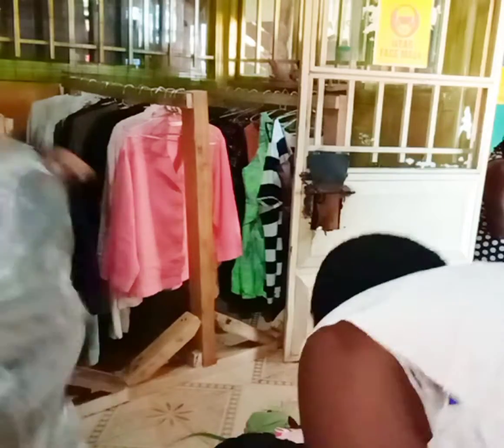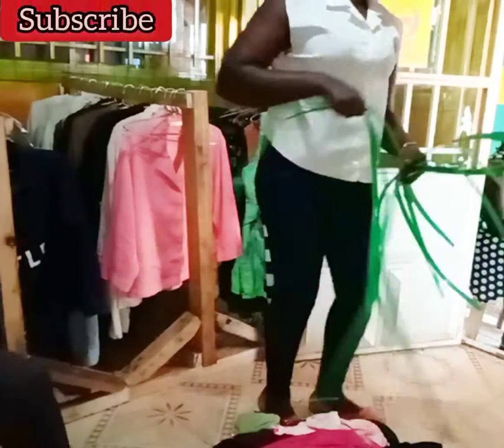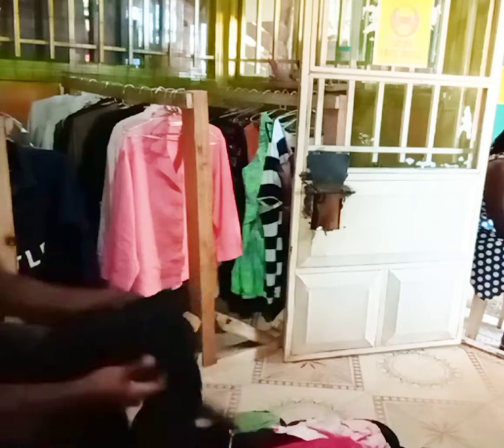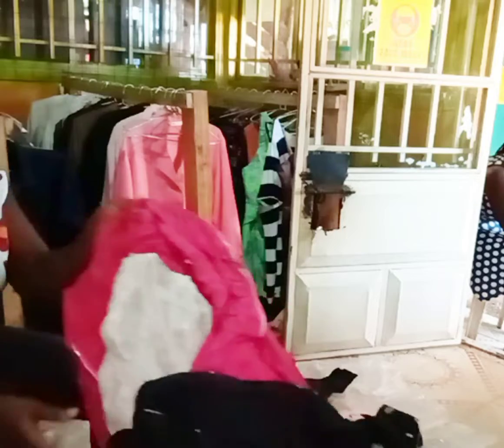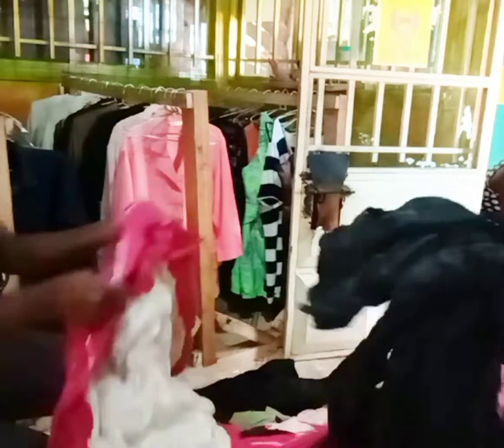Now, like I promised, I was going to open this Bale again. It is called A-03 Bomber Jackets, Ladies Bomber Jackets. It is a very good Bale. For those people who are thinking of beginning with ladies, this is a good Bale for you guys. It's going for 10,000 shillings, and initially it was 9,500. I told you guys that prices are going up. But it is a good pieces.